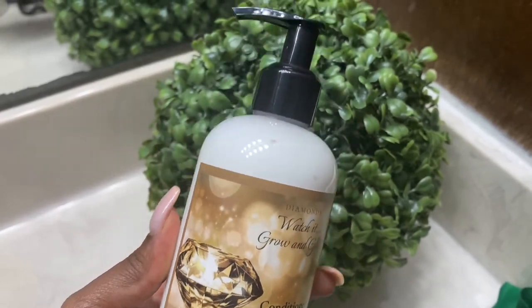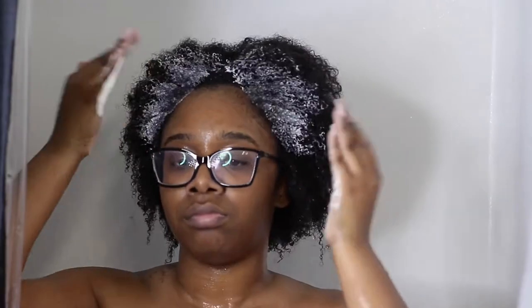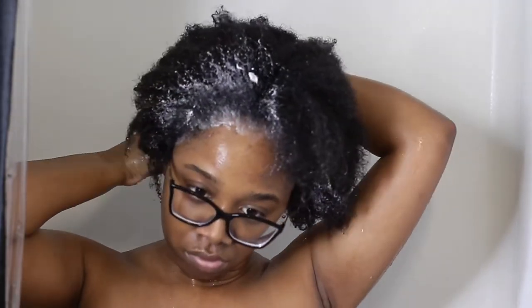With conditioner, I go kind of crazy, so I put a lot of it in my hand. When I say a lot, I mean a lot, because as y'all can tell, my hair is very thick. So again, I move it through the perimeter of my hair first, that's my main focus, and then I work it through all of my hair.